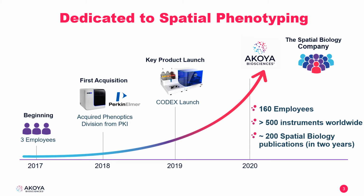As you can see on this slide, Akoya has evolved very rapidly in the past few years, starting with 3 employees in 2017 up to 160 employees nowadays, partly through the acquisition of the multiplexing tissue imaging division from PerkinElmer in 2018. In 2019, we launched the Codex platform, our ultra-high plexing solution invented by Gary Nolan from Stanford University. This technology was developed mainly to allow any lab to perform super high plexing, so up to 50 markers on a single tissue section with a single cell resolution. And we're very proud to have more than 500 instruments installed worldwide and a growing number of publications, up to 200 in the last 2 years.